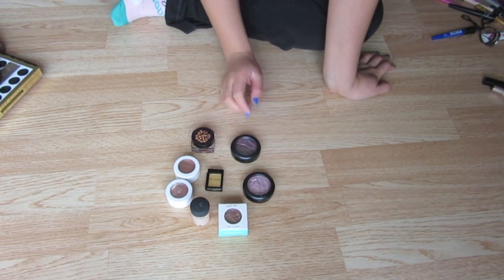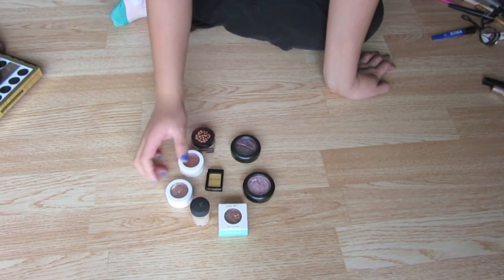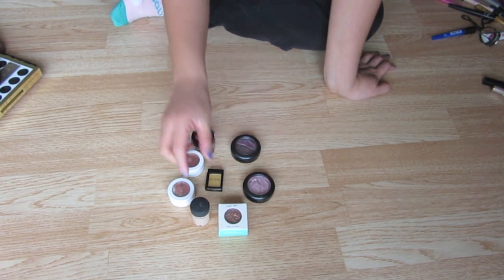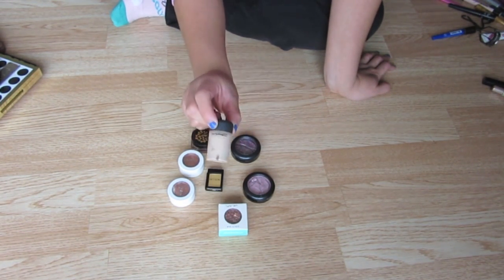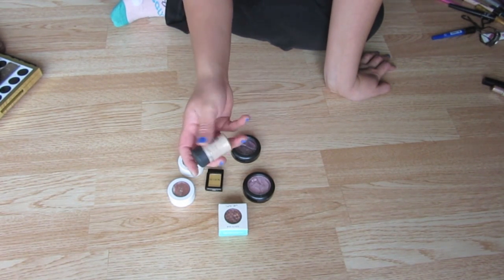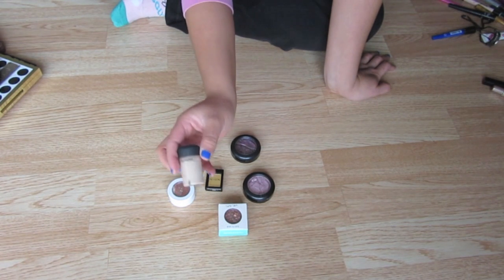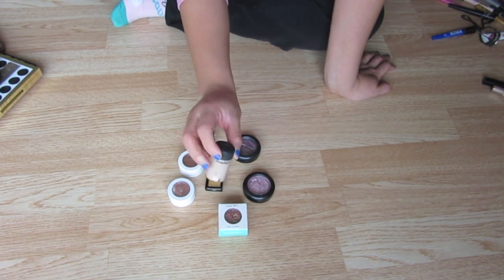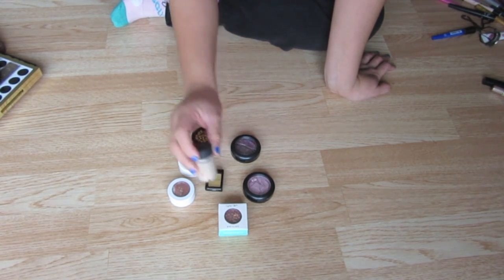I'm going to be going over my eyeshadows. I know I really don't have as many single eyeshadows. I prefer the palettes, but I still want to declutter these. So this is my MAC Naked Pigment. This is so beautiful, but I don't use it as much anymore. I used a lot of it and it probably doesn't look like it, but there's a lot to last a lifetime. So I don't know. I think I'm gonna get rid of that.